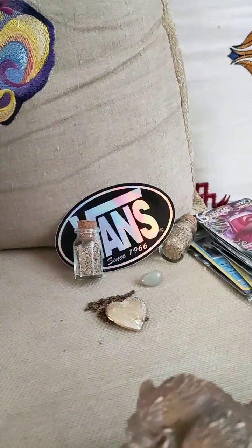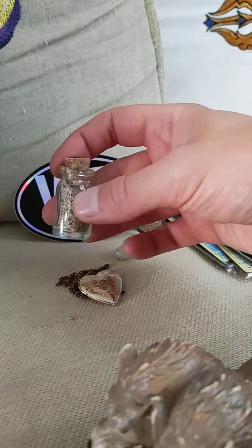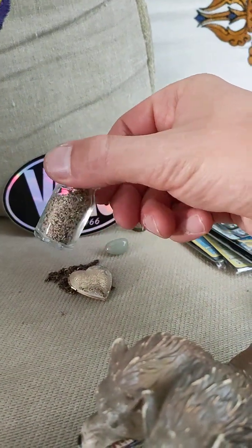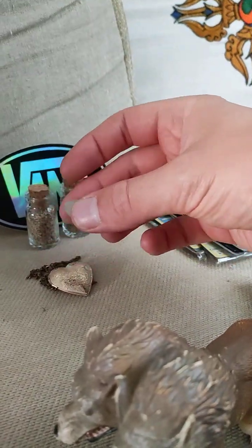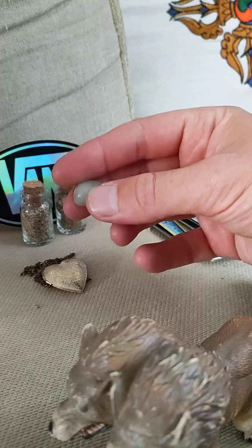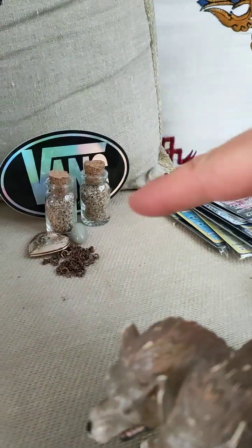Some people had a pile of free stuff. I found this cool van sticker, 2 of these little pots with what looks like sand in, so I'll probably remove the sand. Fill it with my own one day, a little gemstone and a little heart pendant thing, so that was a nice little pile of freebies.